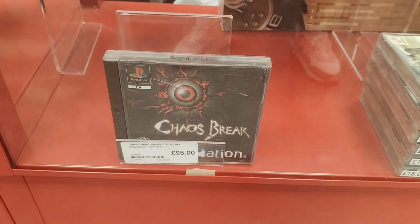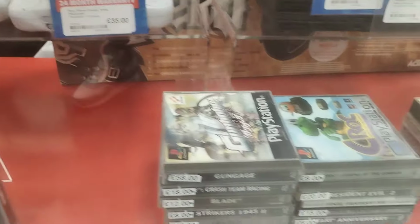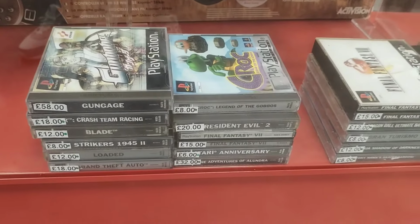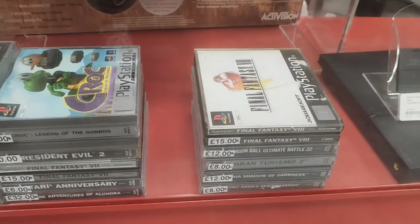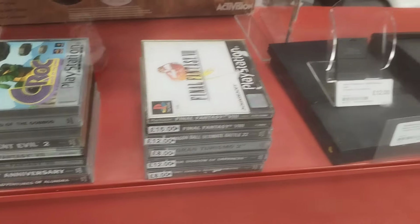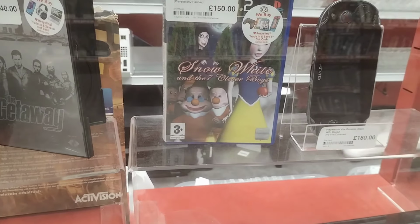Nice copy of Chaos Break there. Pretty big hitter on the PS1. And not a bad selection of PlayStation 1 games, if I'm totally honest. Should have picked up that copy of Croc whilst I was there on the day, but I was more focused on the console that I was there for. And if I'm totally honest, we was running against time.